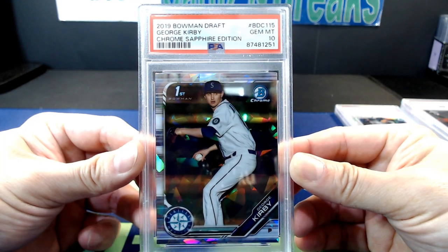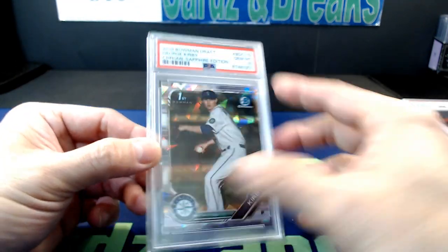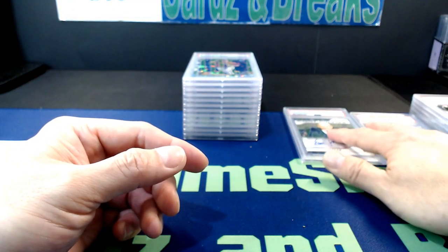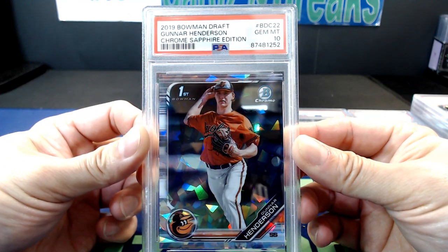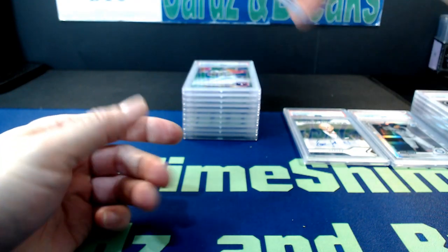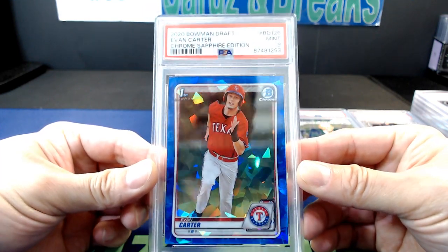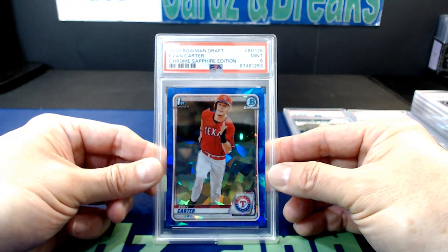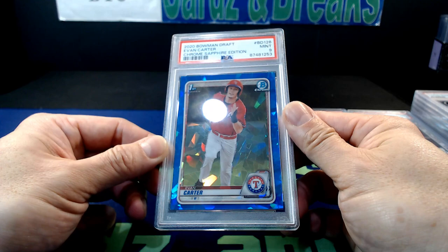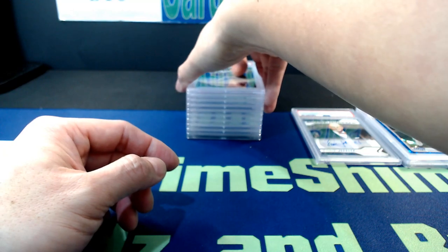For me, 2019 Bowman Draft Sapphire Chrome, George Kirby, PSA 10. Also from 19 Draft Sapphire, Gunnar Henderson, first Bowman, PSA 10. Chrome Sapphire Evan Carter, first Bowman, PSA 9. I was hoping for a 10. Darn it. I think those were all of mine. 2 10s, 2 9s, and 1 7. All right, next.